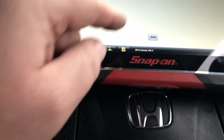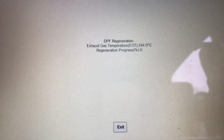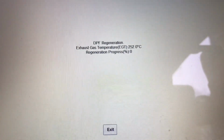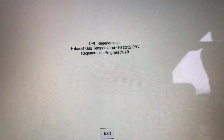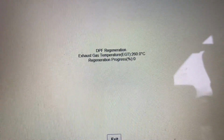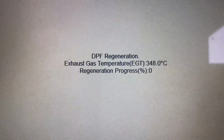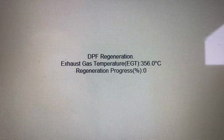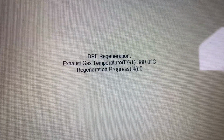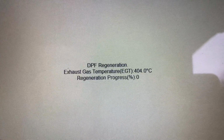What does it say? Regeneration progress 0%. We need this figure to go up, I would imagine. But we do smell burning. Must be just the exhaust getting warm. It's going up to 80. You can see that the exhaust temperature is climbing rapidly now. We're hitting 400 very soon. Keep climbing.